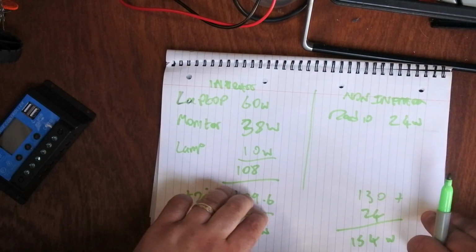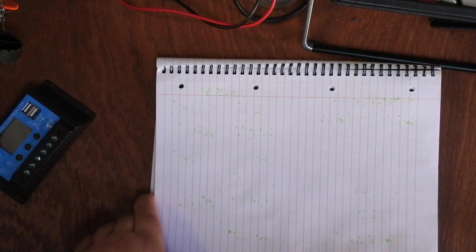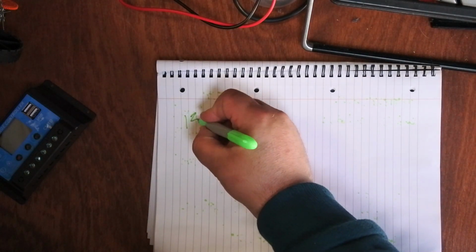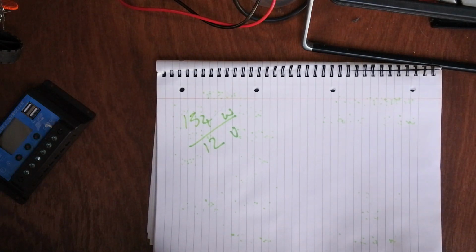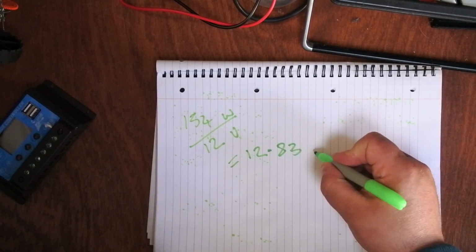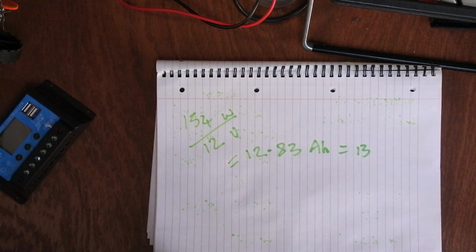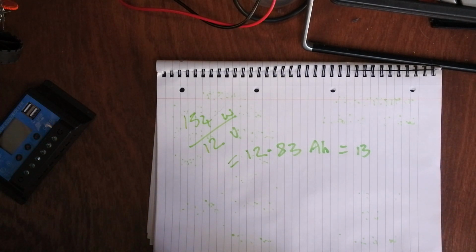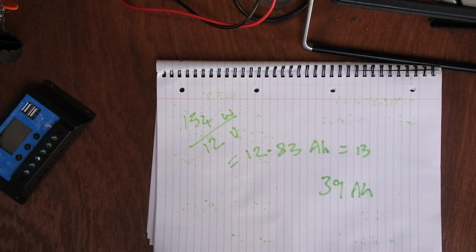So now we need to work out what size of battery we need to sustain that. We'll do that by converting it into amp hours. What we do there is we basically say 154 watts divided by 12 volts, because we're using a 12 volt battery, gives us a total of 12.83 amp hours. Let's say 13 for argument's sake. It's always nice to overestimate as you go along. So let's say we wanted to use the shed for 3 hours each day using this equipment. That would mean we would need a total of 39 amp hours. You might use it for more, you might use it for less, but that's generally what I would envisage for my usage of the shed.